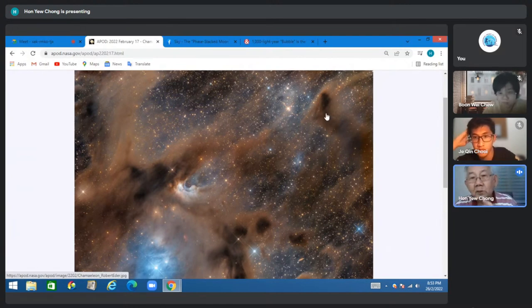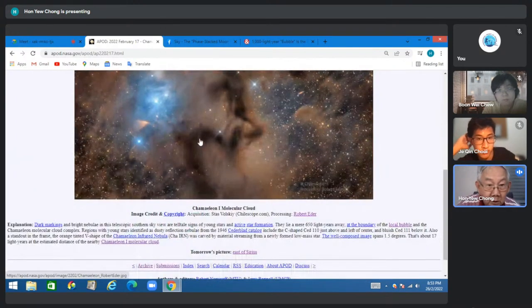So only 1% of the material in the dust cloud will collect to form the solar system, the star system. The 99% fail to form. So we are actually the solar system. It's the 1% of the proto solar nebula that collected to form us. So you see, very beautiful. So a lot of information here. All right. We go to the next one, the 15th of February.